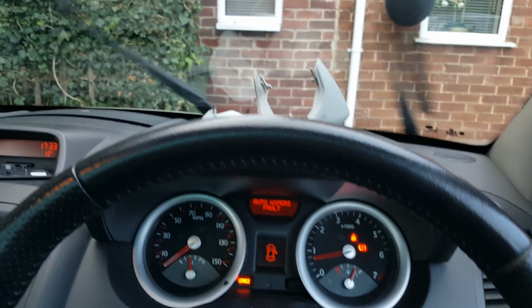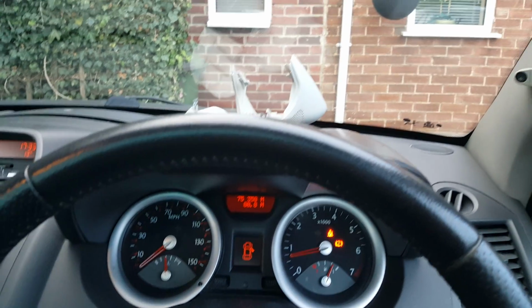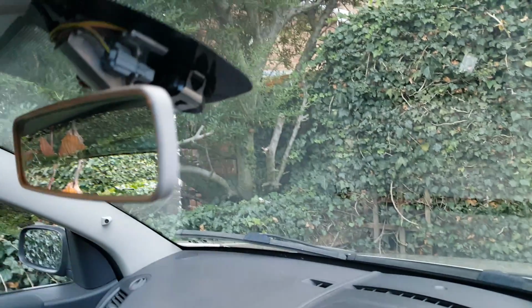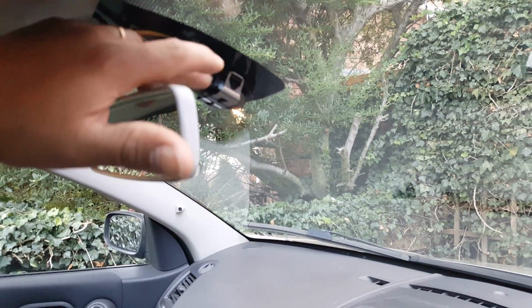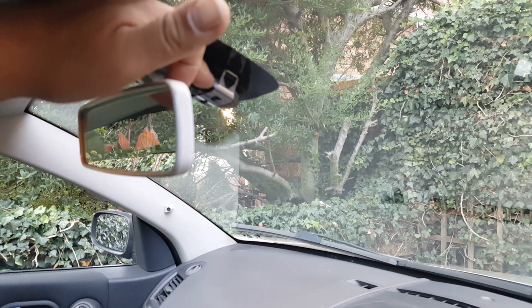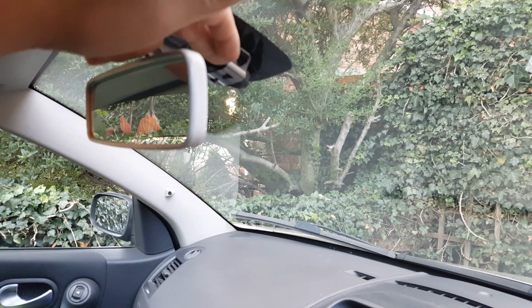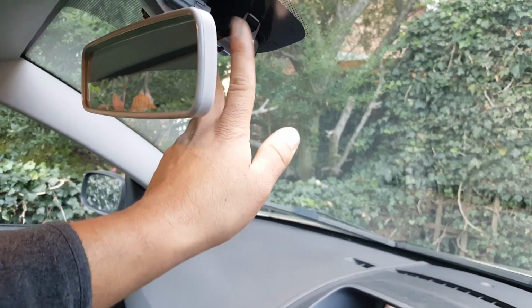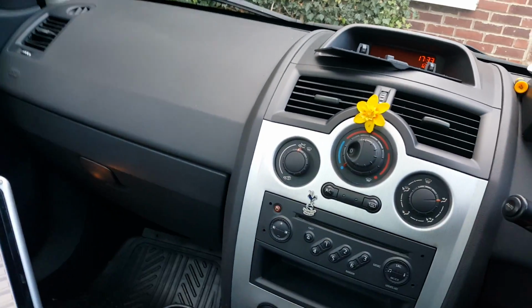So surely some of you are already thinking about what the problem is, and if your guess is that sensor there, you are guessing correct. So this is the light and rain sensor, and this sensor is gone. I've taken the covers off to check connections and all that. Everything looks okay. So what I've done next was I've scanned the car.